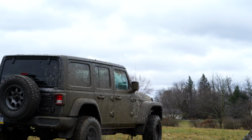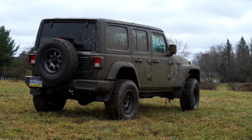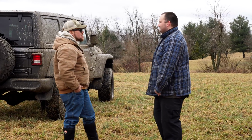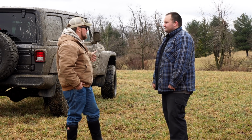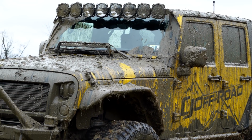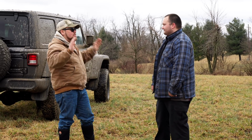So, you know, a lot of people have been doubting the JL off-road in the mud and such. What do you think is better in the mud? I mean, honestly, this has a 2.5-inch lift on it. It's got a Mopar lift kit. Our JK does have a 3.5-inch FabTech lift with the body lift, bigger tires, mud terrain tires. I think if we put the same thing on our JL, she'd get out no problem.